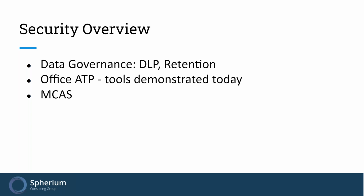Another bright side is that Microsoft is investing billions into cloud security infrastructure, and in particular, the golden child of it is Office 365. The security improves on a day-to-day basis. There are new features, and the spam filter and attack protection and everything else is becoming better and better.